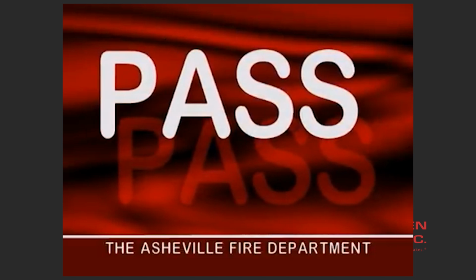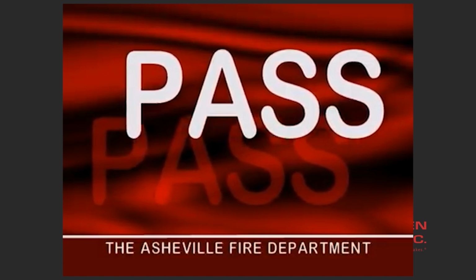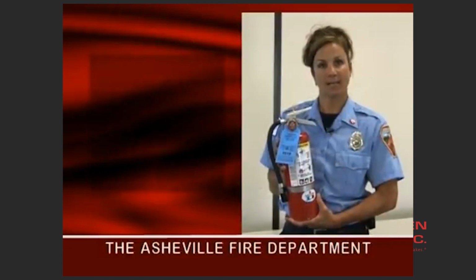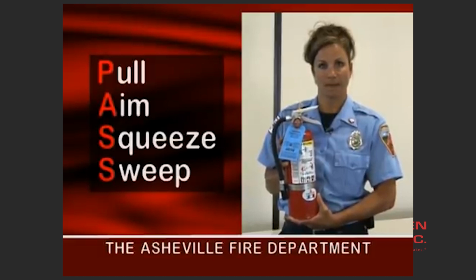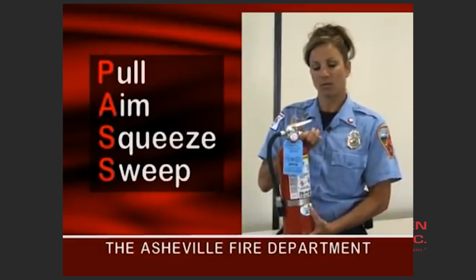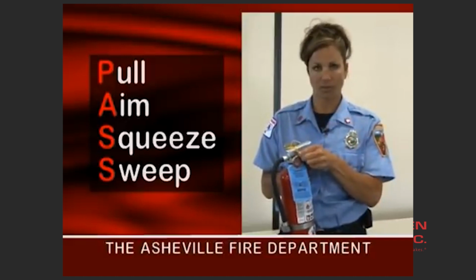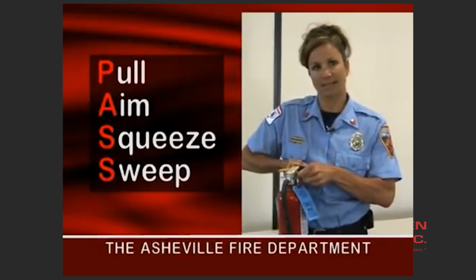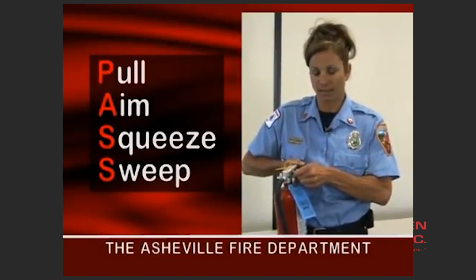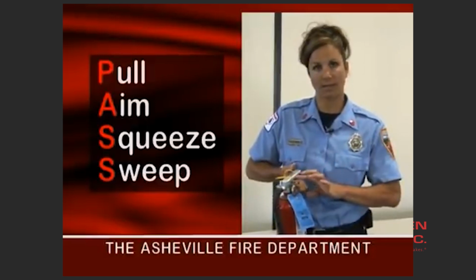We actually teach an acronym that helps you remember how to use the extinguisher. It's very simple, and the word is PASS. PASS stands for pull, aim, squeeze, and sweep. First thing that you want to do is pull this safety pin out. This extinguisher will never work until you pull this pin out. Be sure you're not depressing the top portion of this handle at the same time, because you're just pushing and pulling against yourself. So pull this pin out and discard it. You do not need the pin.